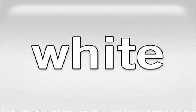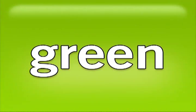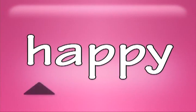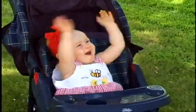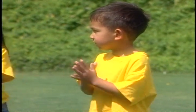White. Name something that is white. Orange. What do you like that is orange? Green. How many shades of green do you see? Happy. This little baby is very happy. Clap your hands. The children are clapping their hands.